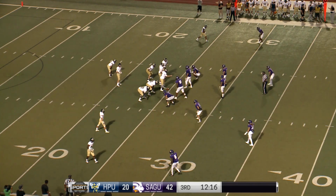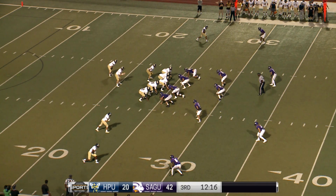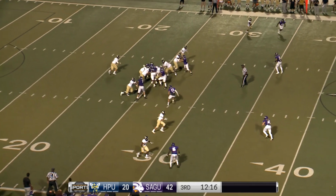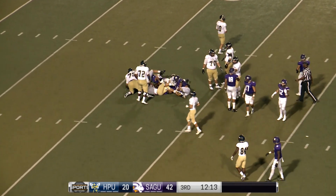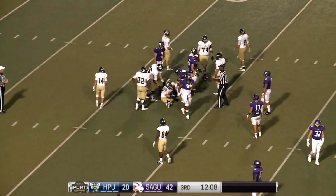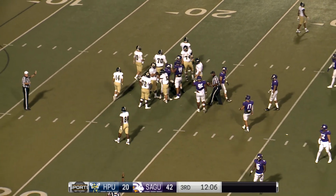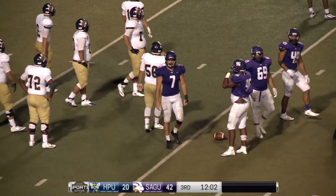No need to panic yet. You see how long a game can be now. And you have plenty of time to bring this game back. Kason Monteith hands it off to Batten, and Batten is met by 4 SAGU defenders, and they bring him down. A host of tacklers that time for the Lions defense. Yeah, you got to split that tackle into a quarter, maybe even a fifth. I saw a 5th Lion come out from that.